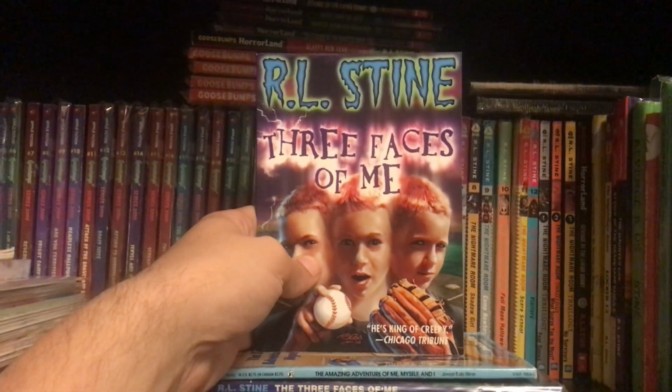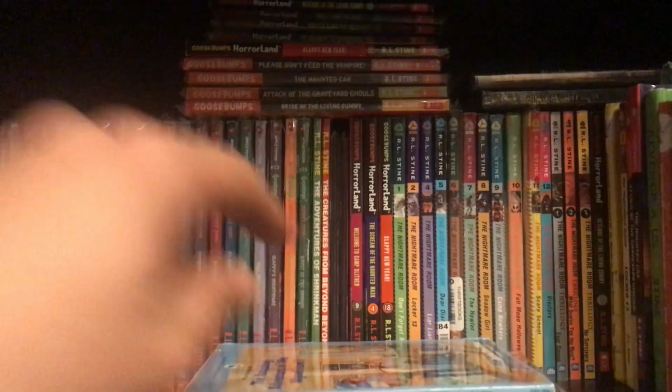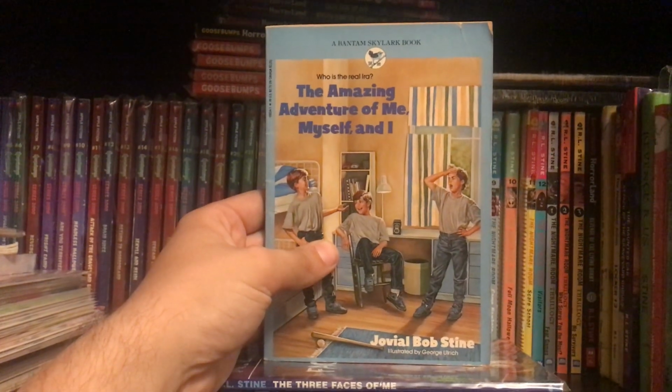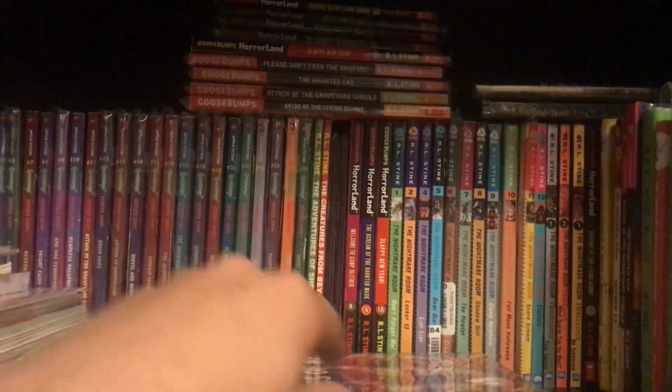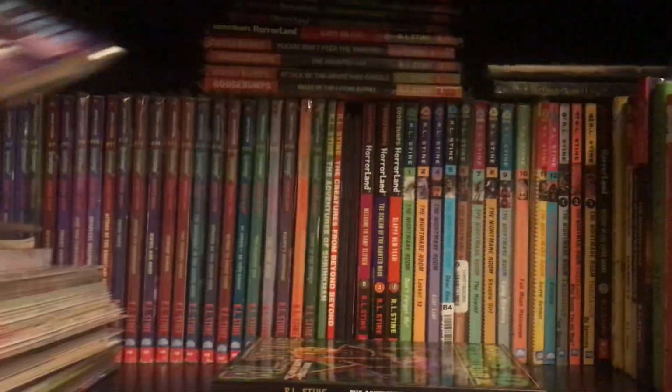Spongy444. Three Faces of Me right here. It's not a Goosebumps book either. It's actually The Amazing Adventures of Me, Myself, and I, which is a Jovial Bob Stine book. So yeah, I have this stuff sitting here. And then we have Three Faces of Me, the regular version.